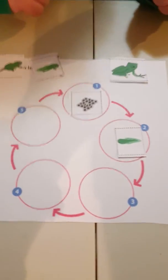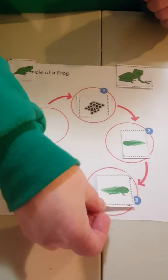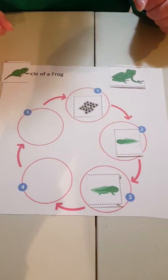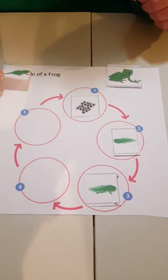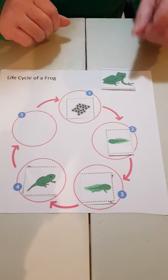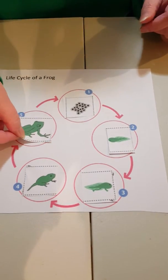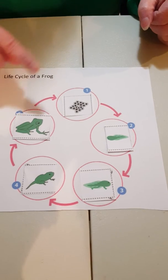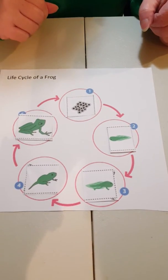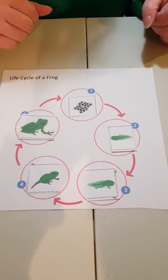And then as he's growing and eating, it's then going to be our guy here that still has a distinct tail, but has started to get legs. And then as he's growing and developing, that tail is shrinking and those legs are becoming stronger and more developed. And then finally, it will be our adult frog. And then the following year, we may be mature enough to actually be able to lay eggs if we're a female the following season and continue our cycle.